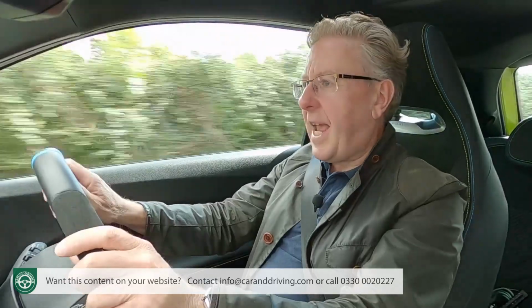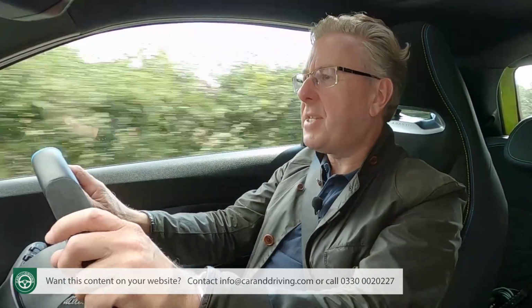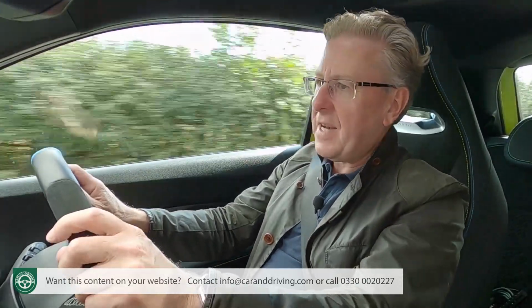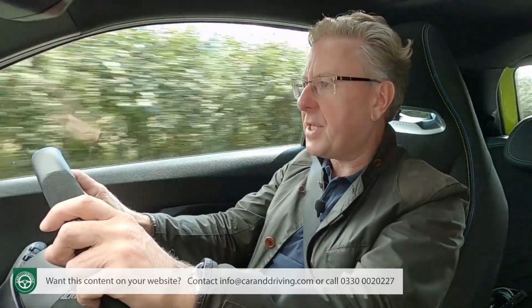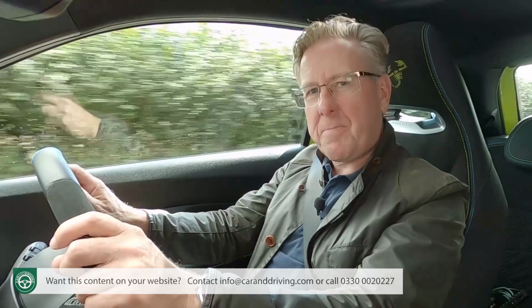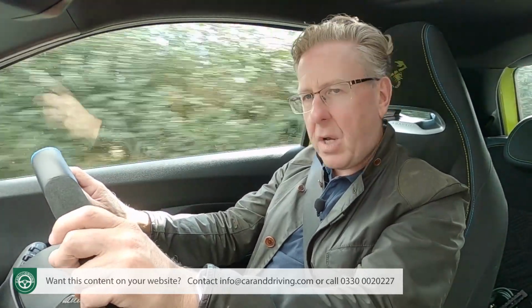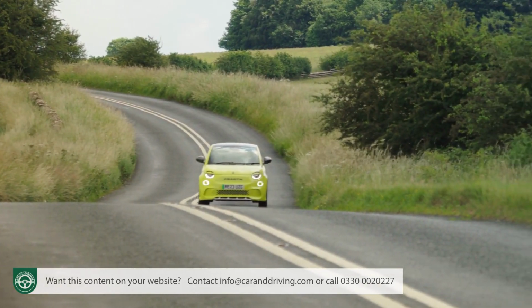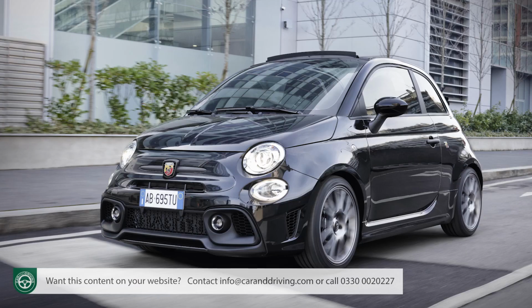On the move, the sound generator's early burbling soundtrack settles down into the hum of an angry wasp. To try and faithfully reproduce the engine note of one of its rorty petrol power plants, the brand's installed a set of speakers beneath the car, and the speakers are linked to the throttle, so that as you accelerate, the sound builds just as it would in a 595 or 695.